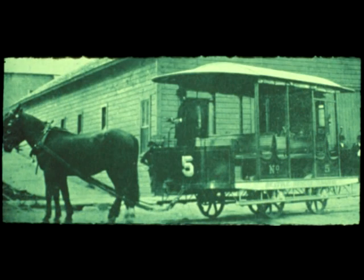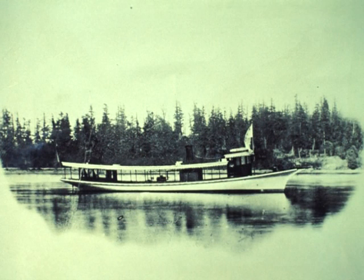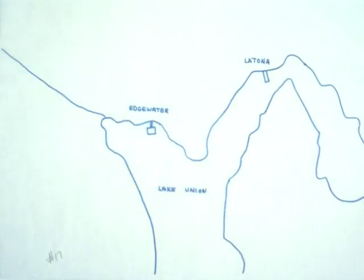To get from Seattle to the settlements to the north of Lake Union, it was necessary to take a horse-drawn streetcar from downtown through farms and orchards to the south shore of the lake. The fare was 5 cents. Then a small steamboat, such as the Latona, had to be taken to the north end of the lake. There were steamboat stops at Edgewater and Latona.